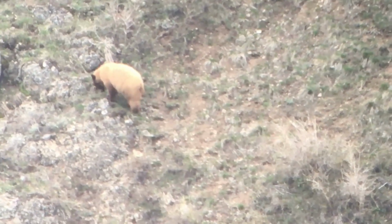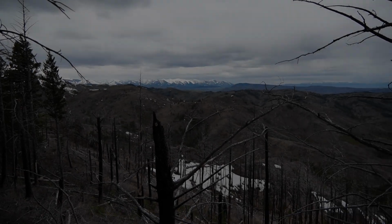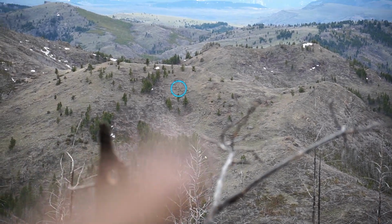Figure out a way to get a gun on this guy. There's no doubt about it. By the time I go over there, it's gonna take all of 2 hours to get there. Bear is insane, absolutely gorgeous. He's right across, right over, oh come on, focus on me. He's right over in that rock chute over there.